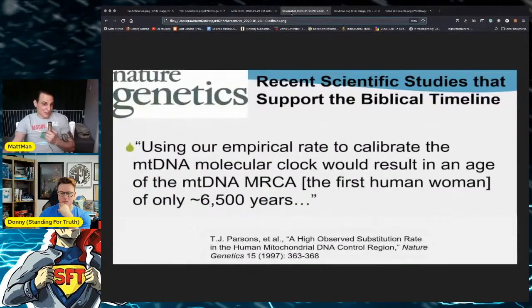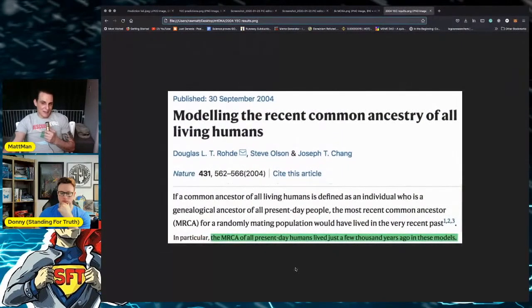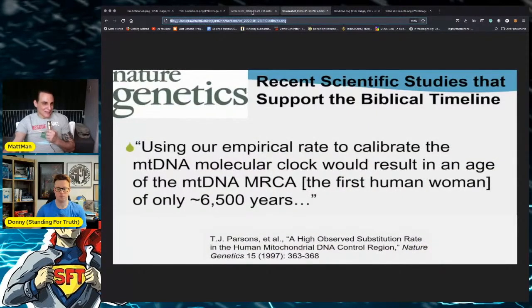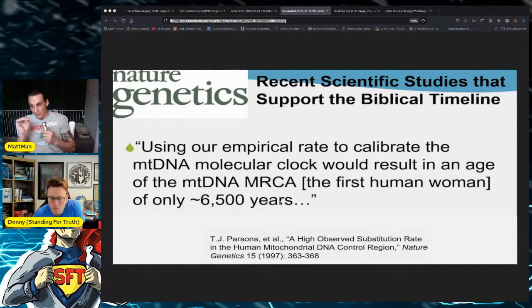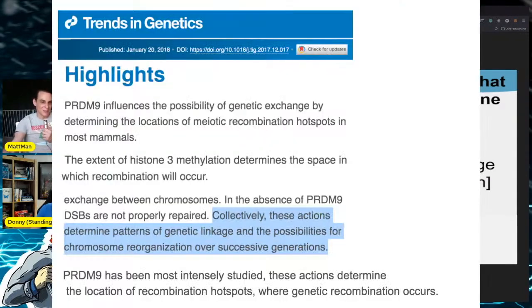But then again, look at all these pedigree rate studies. How come all the different studies keep saying the most recent common ancestor of all present day humans lived just a few thousand years ago, no matter what model you look at? Why does it keep happening? Why is this showing young earth creation timelines? Why are we able to explain the diversity using the observable rates, and they have to invoke that our observed rates are wrong and their assumption rates are correct, and we must be wrong because young earth creation can't be true? Who's in desperation mode? It should be obvious.